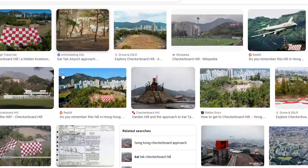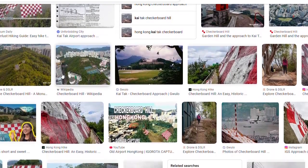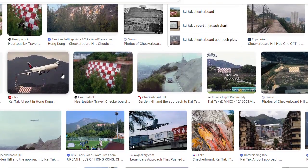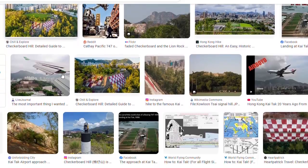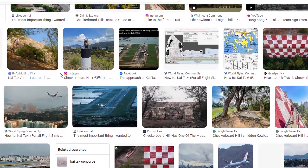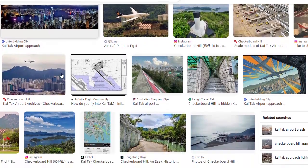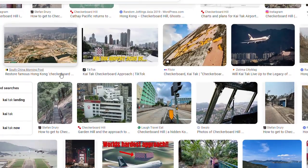After the airport closed in 1998, the checkerboard faded and was nearly lost to vegetation. The checkerboard was repainted to its original colors from 2020 to 2021, and is now serving as a monument to Hong Kong's aviation history. It remains a pilgrimage site for aviation buffs, urban explorers, and those nostalgic for Kai Tak's visceral drama.